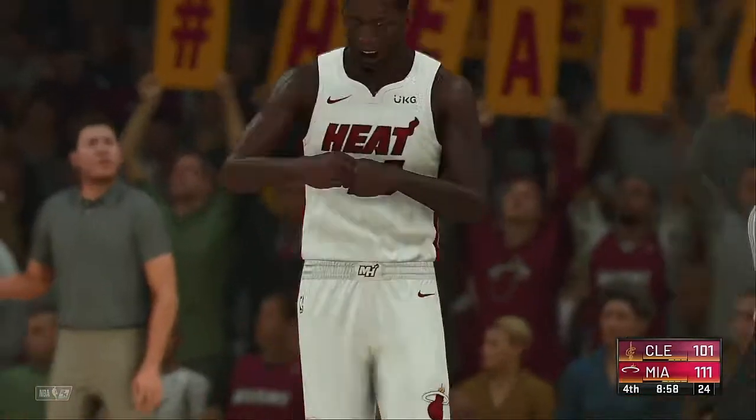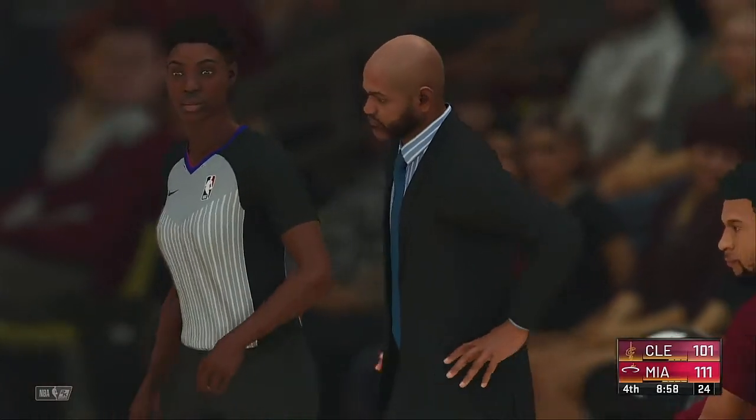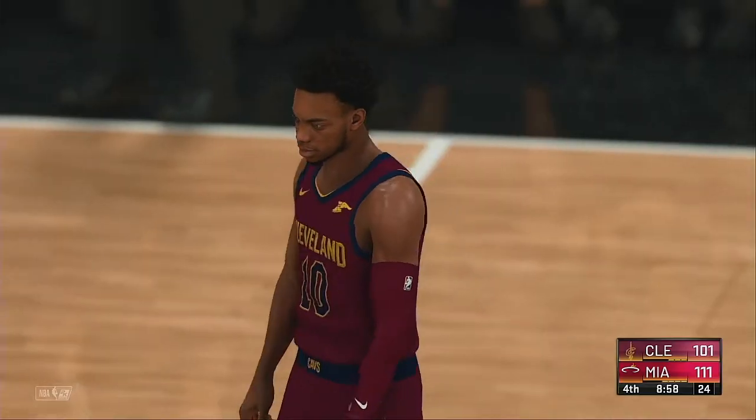And of the last six baskets, five have come on the interior. This is just smash-mouth physical basketball, guys.